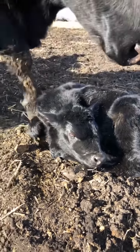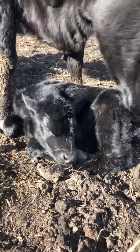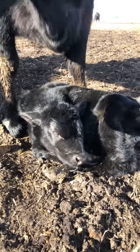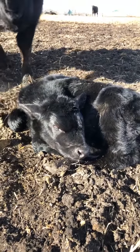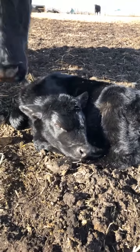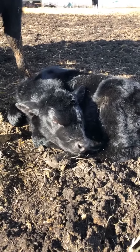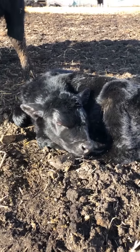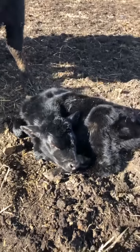And on days like today, where it's very sunny and very warm, the calves are enjoying that a lot. So they'll sit in the sun, they'll just lie down, they'll relax. They're master sunbathers. So you'll come across a bunch of calves, especially in our bigger field where we have all of our older cows and calves, where they're just sprawled out in the sun. So this one's enjoying his nap in the sunshine.